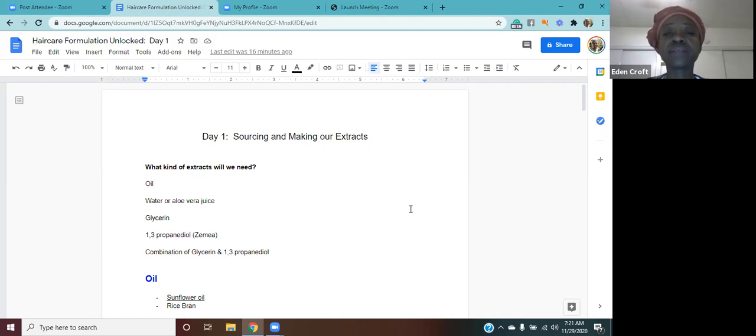So day one, sourcing and making our extracts, okay? Let's start with what kind of extracts we're going to need. We're going to need one in oil, in water or aloe vera juice, in glycerin, in 1,3-propanediol, which sounds really scary and chemical, but it's actually derived from fermented corn and is an alternative to petroleum-derived glycols, okay? So it's not as bad as it sounds. That's just the chemical name of it, 1,3-propanediol.